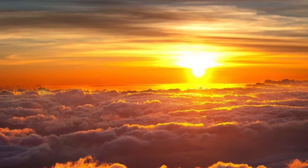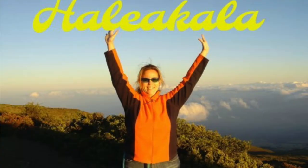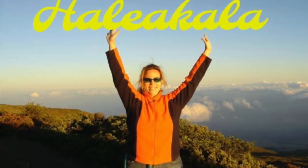Number one, make sure you do Haleakala Crater. My preference is sunrise. Haleakala actually means house of the sun. The reason they call it that is when the sunrise happens, it literally looks like the sun is rising up out of the crater. It is an out of this world, heavenly, next level experience.